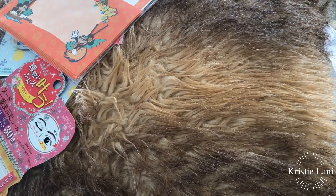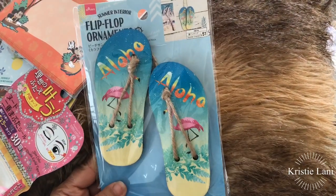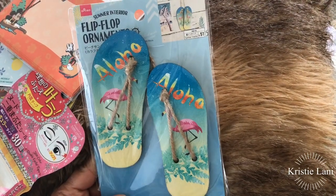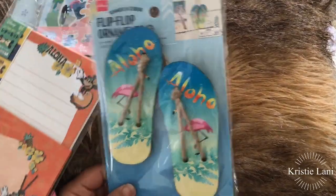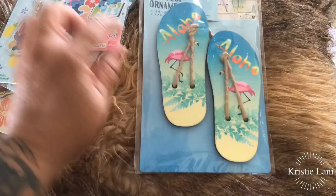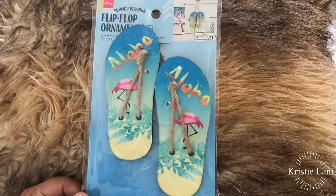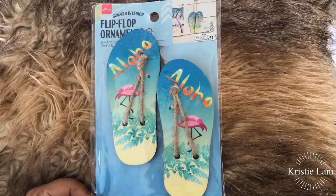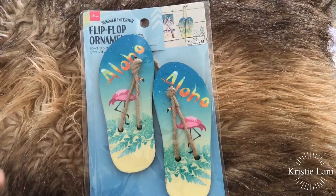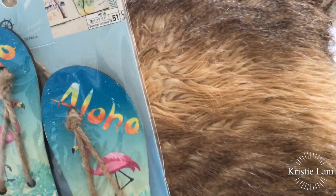Okay, and then I bought some slippers. You guys probably call them flip-flops, but we call them slippers in Hawaii because we can just slip them right on. So I guess that's why we call them slippers. If you go and talk to somebody from Hawaii, they're going to say slippers. Anyway, this is something going in my friend mail as well. And you can just hang these on your wall. I thought this was cute.